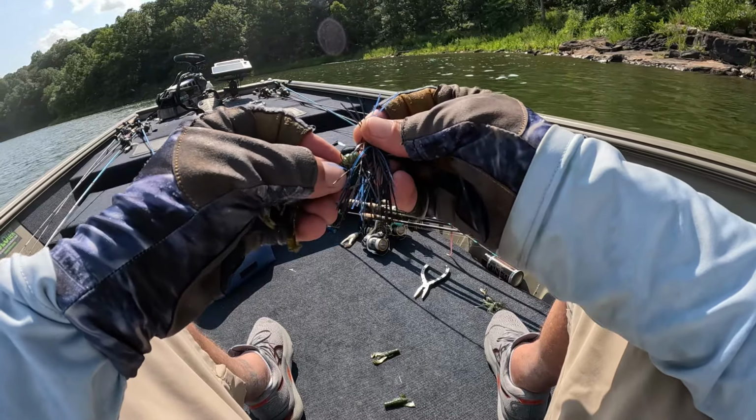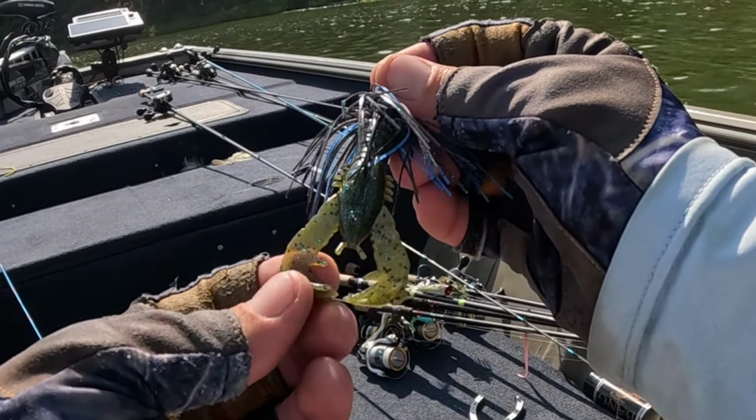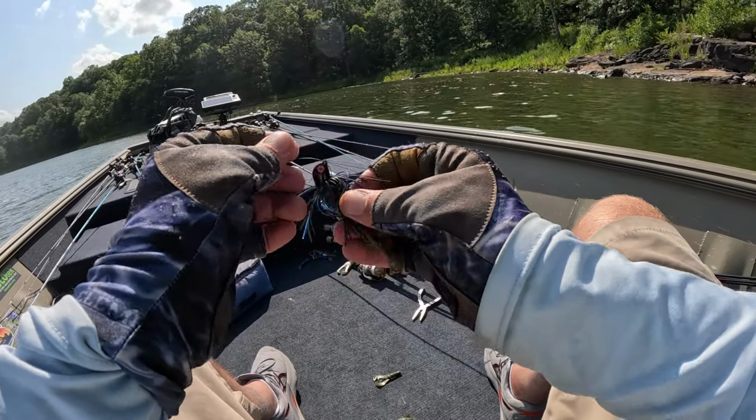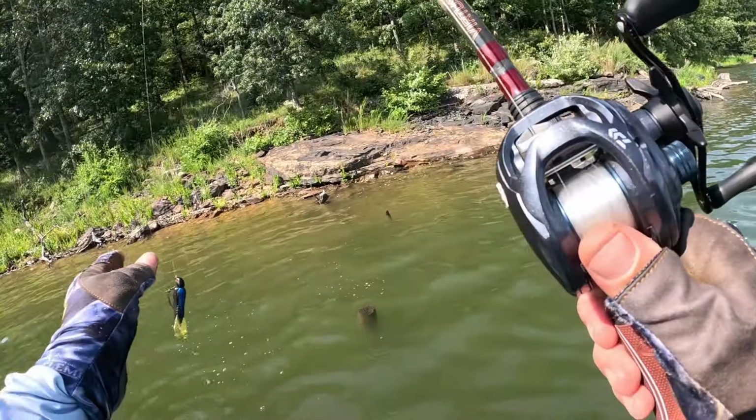I would definitely cut some of this off because this is a fatter crawl. It's a little bit bigger than a Zoom speed crawl, but it's got a little more action. This 1/2 ounce jig still glides quite a bit. There you go. So we're going to tie this on and get back to work. It's a great head design too for coming through rocks.